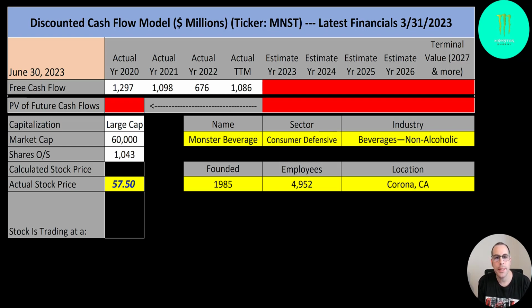Let's start with Monster. The company that originally created Monster was Hansen Natural. There are 34 drinks under the Monster brand. They're number one in the energy drink category, a 30% market share. Red Bull is number two. Let's get started with the model.